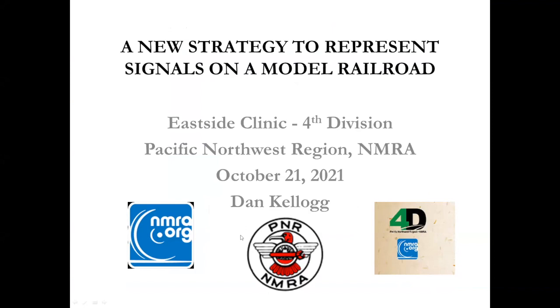My interest in model railroading started after I worked for the Great Northern Railway and the King Street Terminal Company as a relief operator during my college years. My principal station was the interlocking towers at North Portal and South Portal on the Seattle Tunnel near King Street Station in Seattle. For 45 years, I was an armchair model railroader. But for the last 5 years, I have been actively constructing an N-scale layout in a 10 by 10 bedroom in my house. As Alex stated, tonight's clinic is titled A New Strategy to Represent Signals on a Model Railroad.